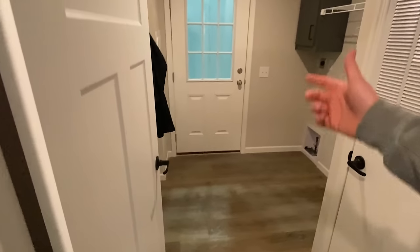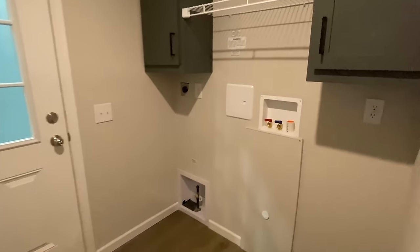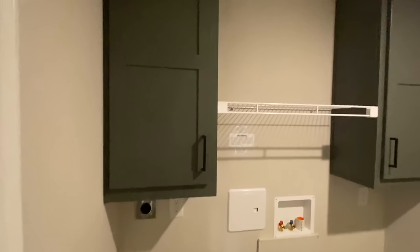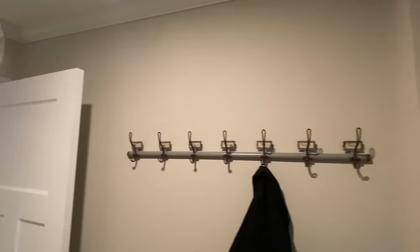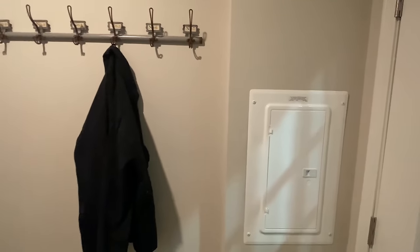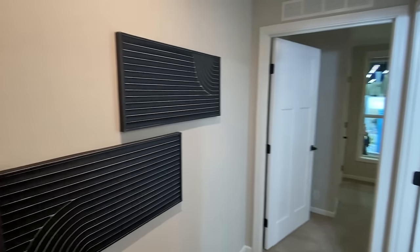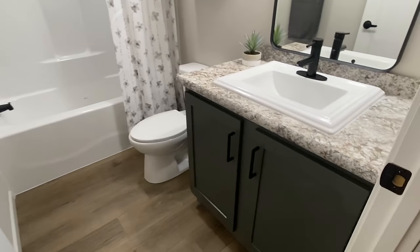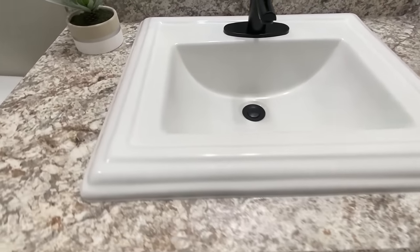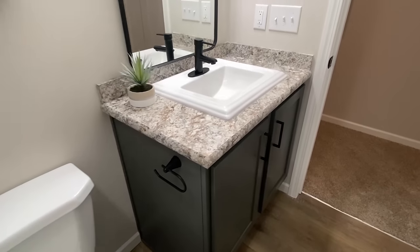We come right here. This is where that side door is. We have the laundry area. We have your furnace, spot for washer and dryer. I'll walk in here and show you. Different countertops right here.